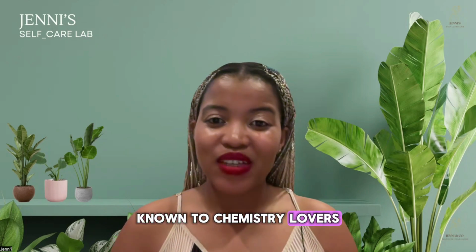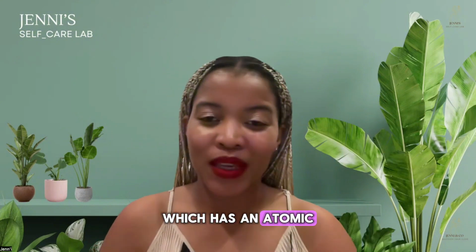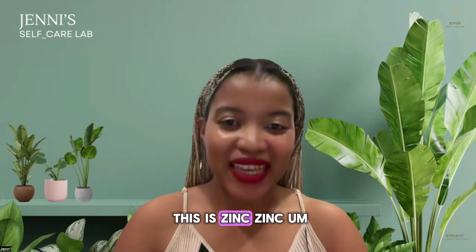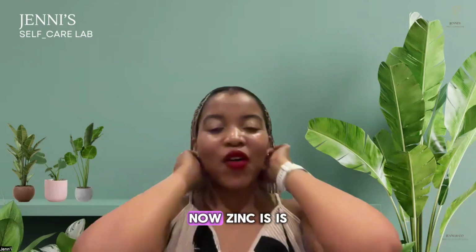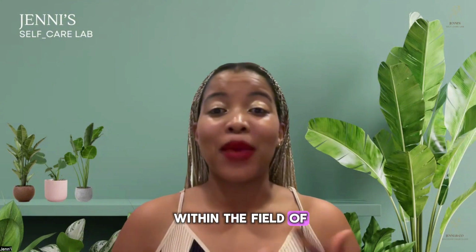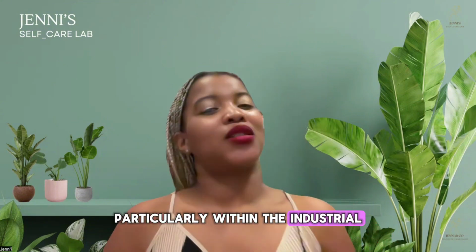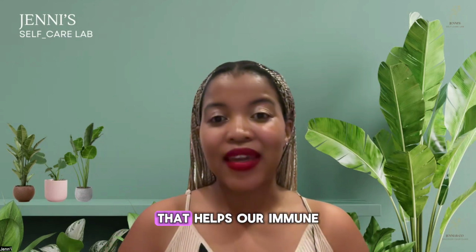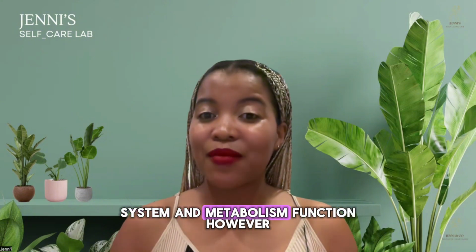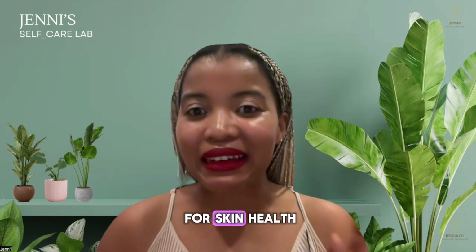Today, we're talking about the chemical element known to chemistry lovers as Zn on the periodic table, which has an atomic number of 30, and this is zinc. Now, zinc is known quite formally for its uses in metals, rubber and a bunch of other things, particularly in the industrial sector. However, it is also a very important nutrient found in our body that helps our immune system and metabolism function. Did you know that zinc is also crucial for skin health?